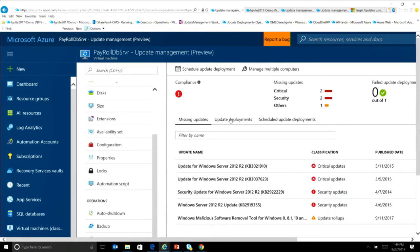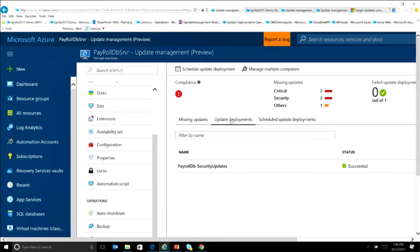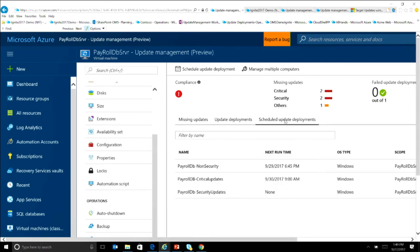So the next tab that you see is update deployments, which will show you if you have any deployments completed. You can drill through that, get all the results. I'll show that in the next demo. This shows if you have any scheduled deployment, so you can actually see the next runtime. So if you are updating business critical applications, this is where you know exactly what's going to happen, and when this is going to happen.